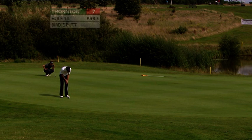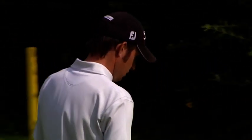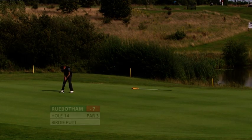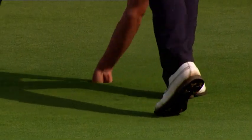Thornton outside chance for a birdie. Coming down the slope. Get another guy putting left hand below right, for a right-handed golfer. So good chance for birdie this for Botham. Come on. It's a great putt there. Keep hitting the putts at that speed and more often than not they'll go in. Stays at 7 under.